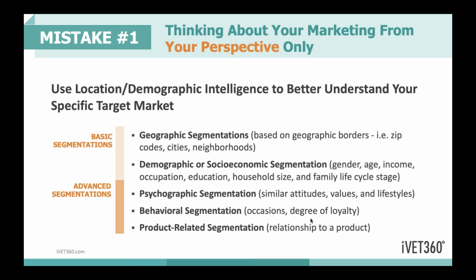So if you have the ability to do segmentations and to be specific in your marketing, I highly encourage you to do this to help you zone in on those target clients. So when we're looking at segmentations, we can look at basic ones, right? Basic segmentations are easy. These are your geographic segmentations, which are based on geographic borders, zip codes, cities, neighborhoods, etc. You can dive a little deeper with some demographic and socioeconomic segmentations as well, like gender, age, household income, occupation, household size, where you're at in the family life cycle.